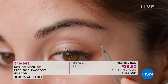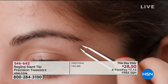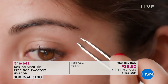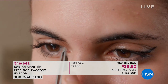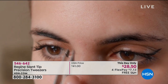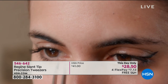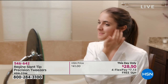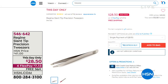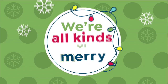But how many of us are saying to ourselves, I have the worst brows and I am tired of spending a lot of money on tweezers that really don't get it at the root? This could sell out. This is the Regine Slant Tip, all made by hand, beautiful tweezers. It comes with a lifetime warranty and it's $17.13. If you really want to get that hair out with precision, these are handmade in the same manufacturing facilities where Rolex and Longchamp are made. It's coming up on 4 interest-free credit card payments.